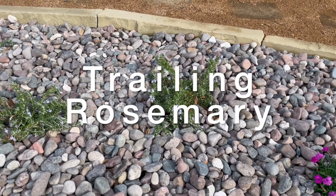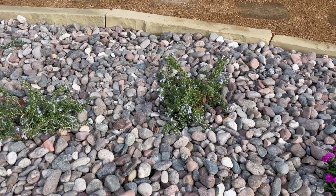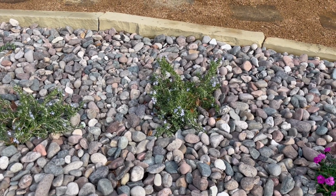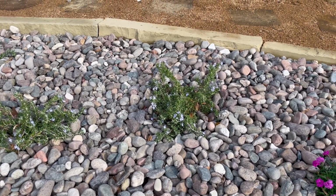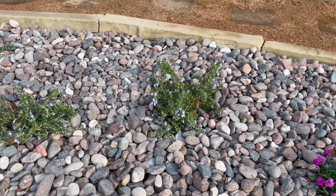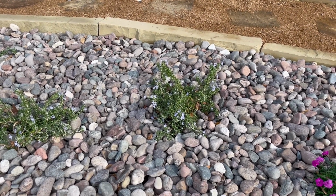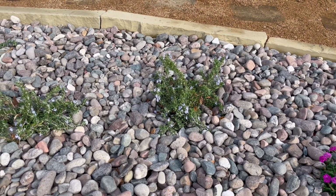Now, this is a pretty new plant. We just installed this in our landscape at the shop just a little while ago. This is going to get a foot and a half tall or so, and it'll spread out probably another foot and a half or 2 feet. So it gets a little larger than what you're seeing here.